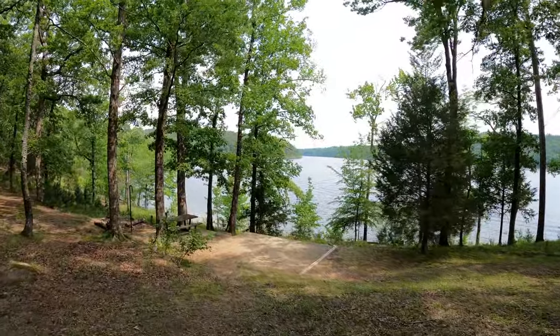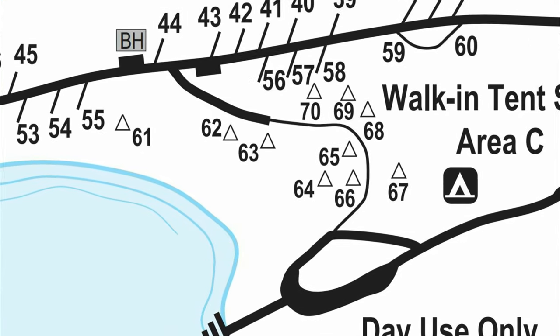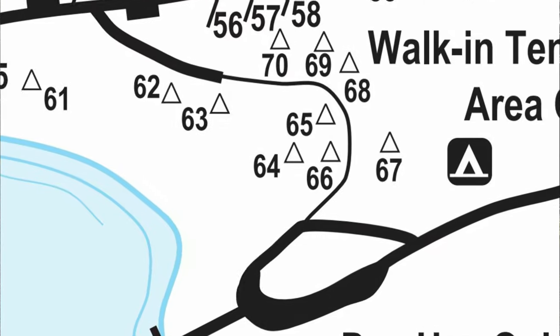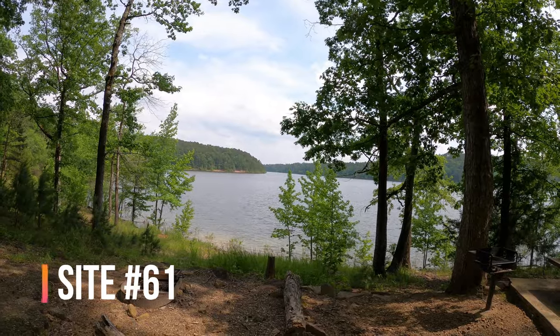Now it's time to check out some of the tent camping sites in Area C, which are amazing. If you're a tent camper, you can find beautiful lakeside campgrounds in this area with easy access to the lake. We're starting off here at site number 61.